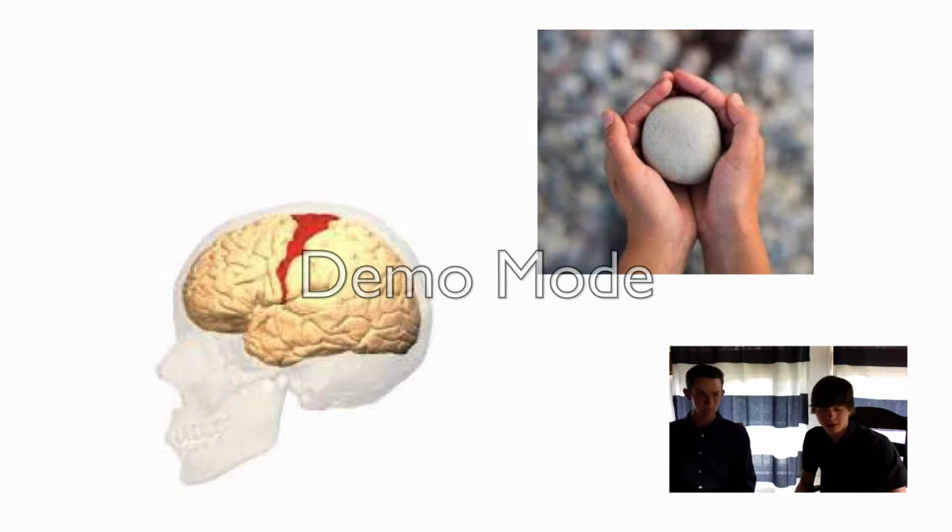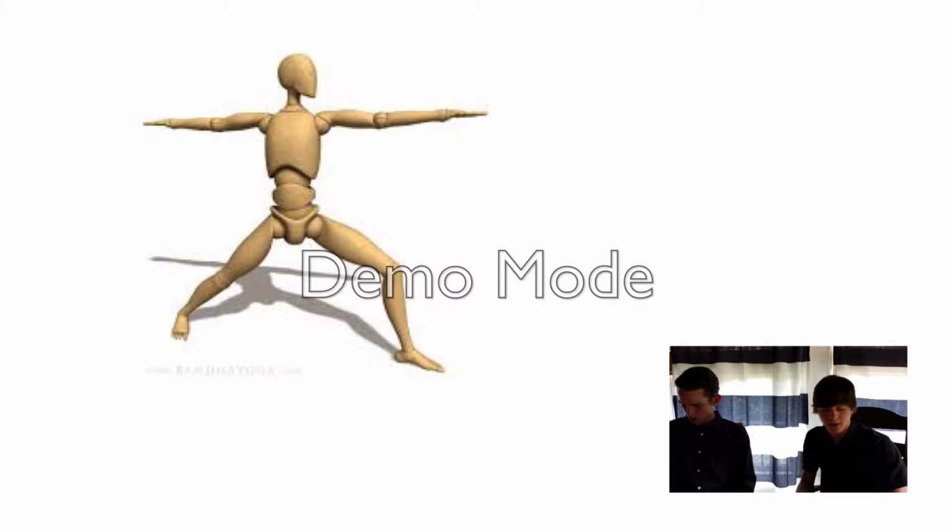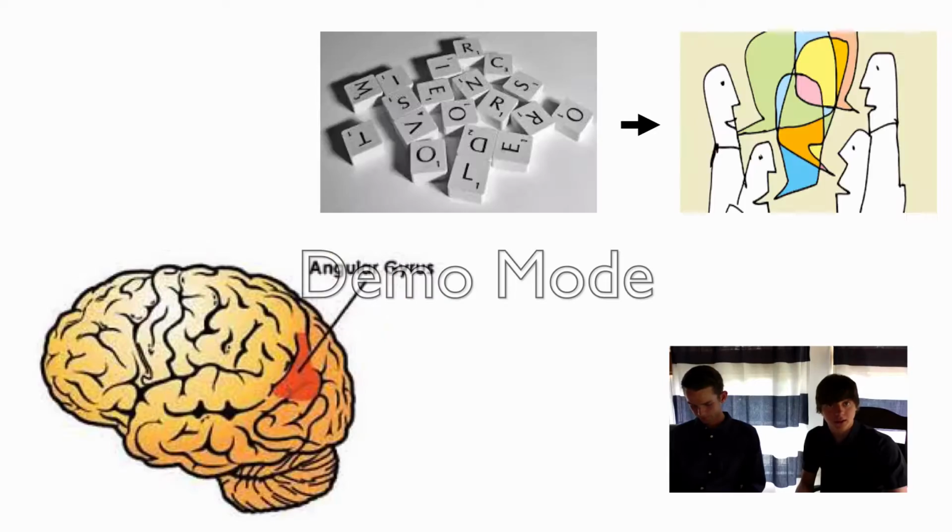The sensory cortex as well as the somatosensory association area are responsible for proprioception. This key function is what allows you to know where your body parts are located in space at any given time. Another key region in the parietal lobe is the angular gyrus. The angular gyrus is responsible for converting written words into language.